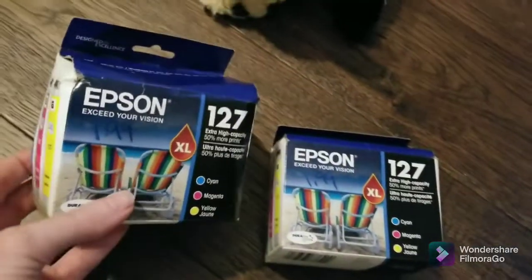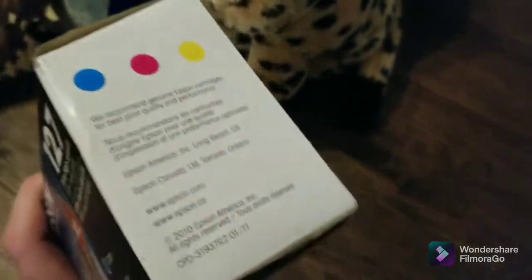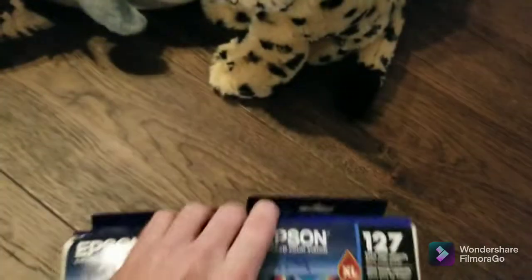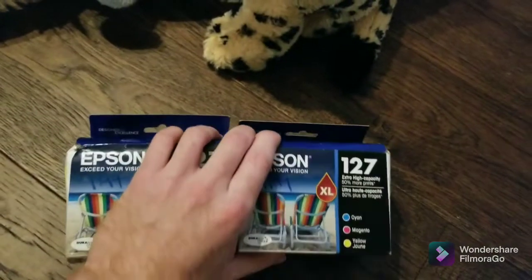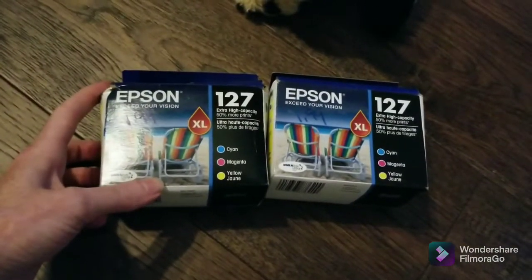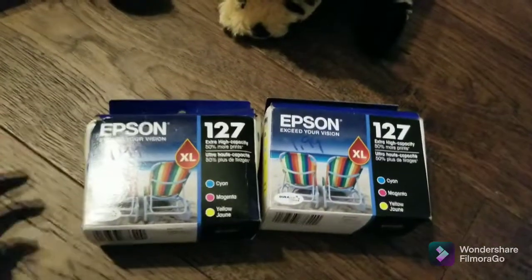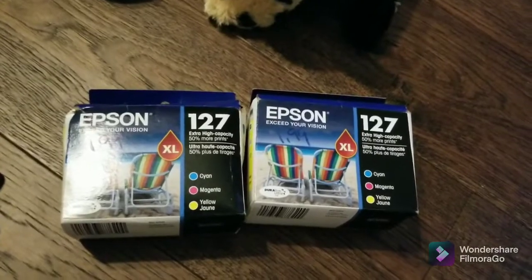As you can see, that last stop, all I wound up getting was these 2 things of Epson 127 ink. They're both expired, but only by a couple months, so I think these will sell pretty well. You can sell expired ink. It's just a little bit of a risk you're taking because they could always claim it doesn't work, and you just have to give them a refund because it's expired. But in my experience, I've been able to sell expired ink pretty well.